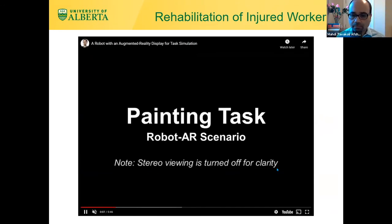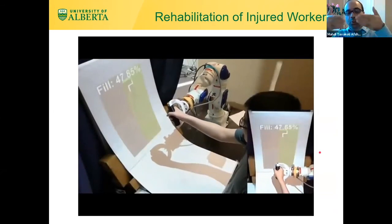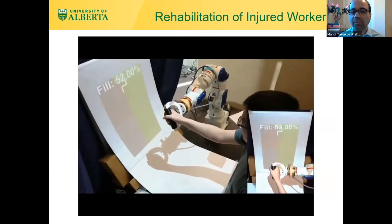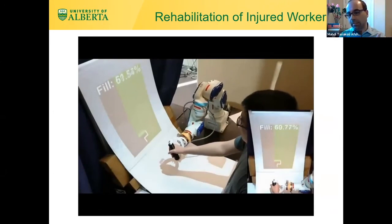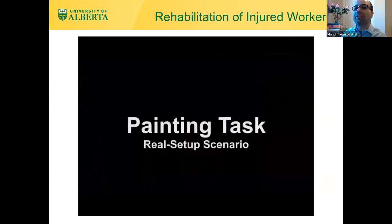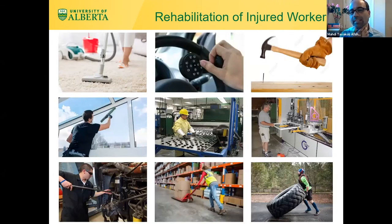So for instance, for the case of painting a wall, and this is the work that we have done together with Doug, from the perspective of this user, there is a 3D wall being rendered using augmented reality, and that wall is also being felt haptically. Basically, instead of having physical environments, you can simulate as many virtual environments as you want. And some of the examples of tasks that we will be working on in the future to simulate using this system are shown here. So this can be combined with learning from demonstration and also with telehealth in the future.